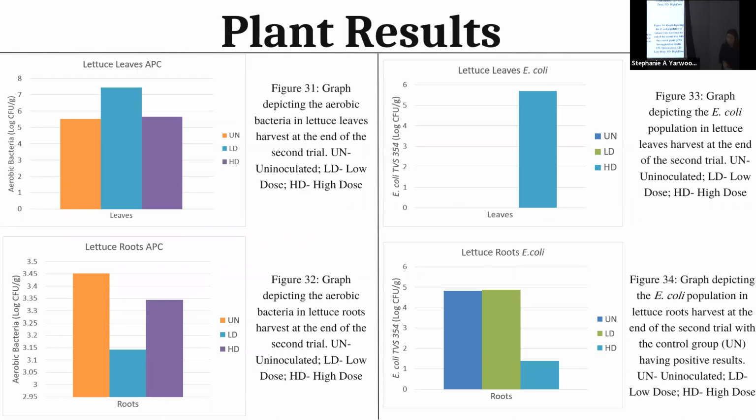Looking at the lettuce leaves, the lettuce population, starting in figure 31, the lettuce leaf aerobic bacteria population. We also see similarly that the low dose had a higher aerobic bacteria population, and the uninoculated and high dose had pretty similar ones. That being said, the population for the lettuce leaves is higher than the basil leaves. This could be because the lettuce leaves are shorter, so the leaves at the bottom are coming in contact with water more often, so they're coming in contact with the native bacteria a lot more frequently, but also getting exposure to a lot of air. The roots overall had a lower bacteria population, but the uninoculated roots had a much higher population than the other two.